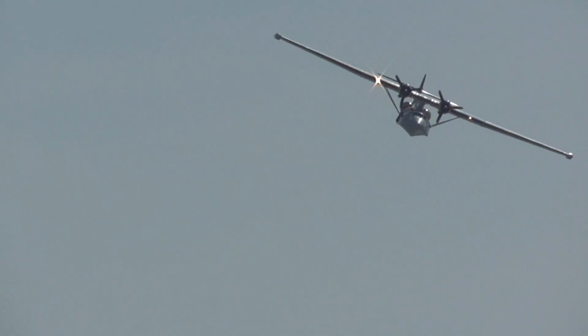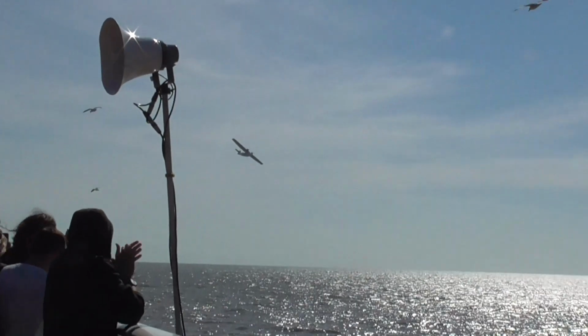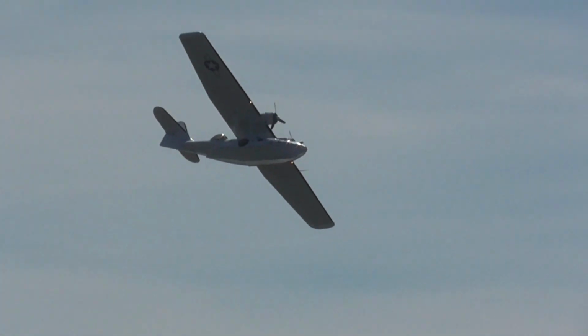Ladies and gentlemen, I give you the incredible Consolidated Catalina from Plane Sailing. Put your hands together and wave. They will see you. Magnificent.